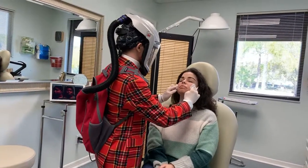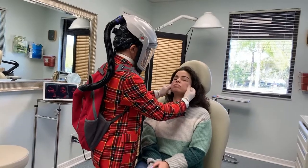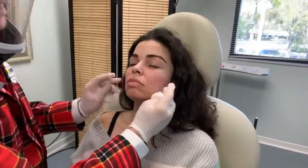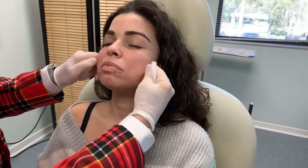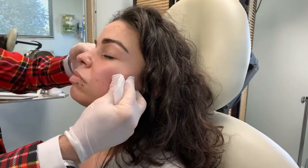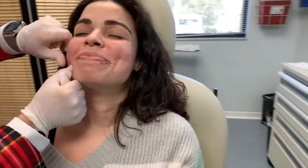So is that too firm when I'm pushing? No. So what I'm doing now is I'm spreading, I'm pushing up against the bone, rotating up, down, side to side, back and forth. It feels nice and smooth. You can even kind of pinch the cheeks a little bit. It's almost like kneading the dough for bread. I really don't do much baking, but I'm kneading the dough.